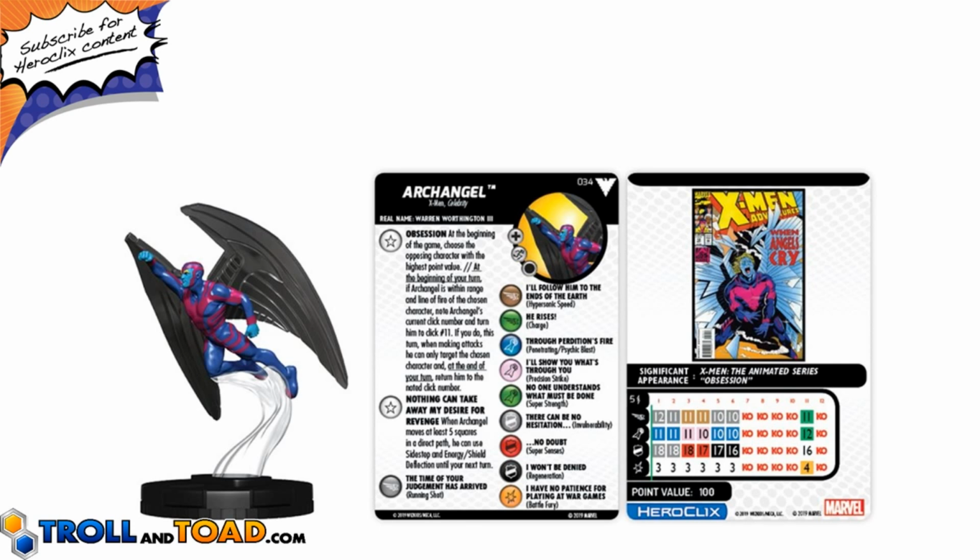His other trait is called Nothing Can Take Away My Desire for Revenge. When Archangel moves at least 5 squares in a direct path, he can use sidestep and energy shield deflection until your next turn. So those are really cool there. Obviously, beginning of the game, you're going to be getting more use out of that. You're going to move pretty much, you're definitely moving more than 5. I don't know about your full 12. Depends on what your opponent's swing range is.